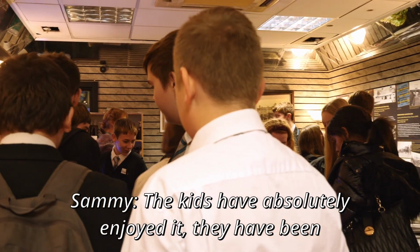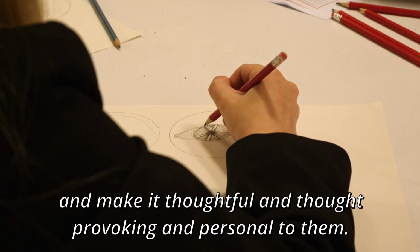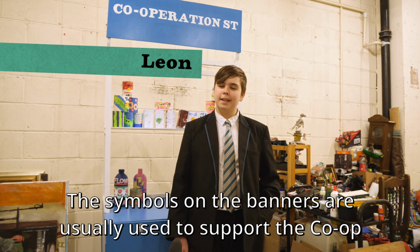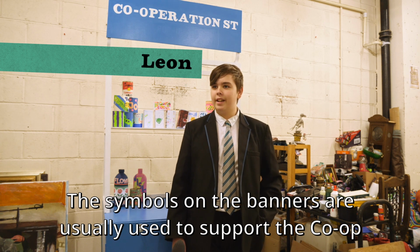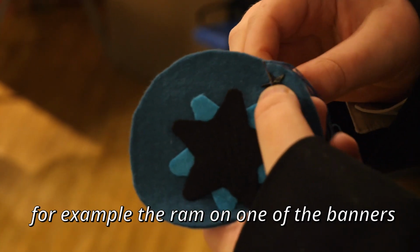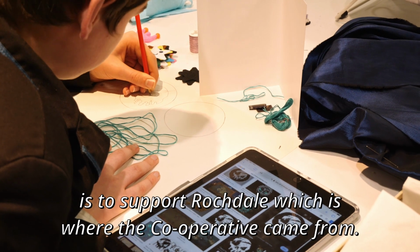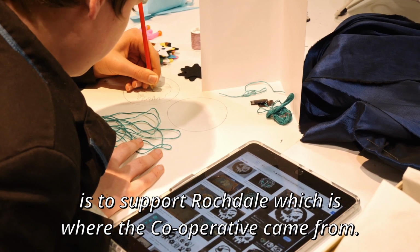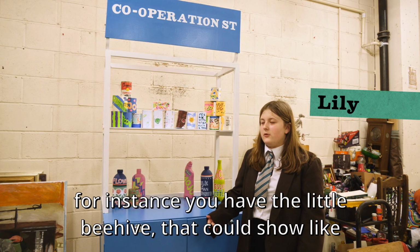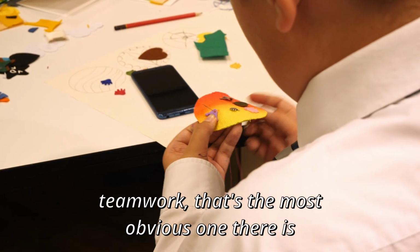They have been learning about what a banner is, how to make a banner and make it thoughtful and thought-provoking and personal to them. The symbols on the banners are usually used to support the co-op. For example, the ram on one of the banners is to support Rochdale, which is where the cooperative came from. Some symbols have different meanings, for instance you have the little beehive that could show teamwork. That's the most obvious one there is.